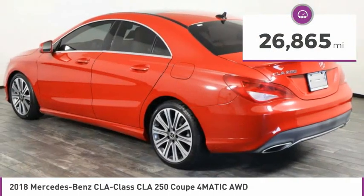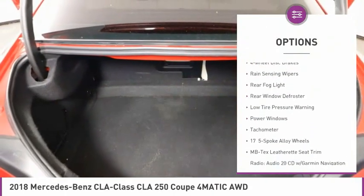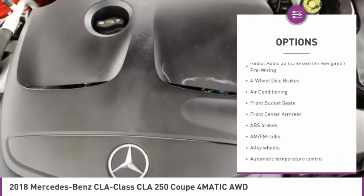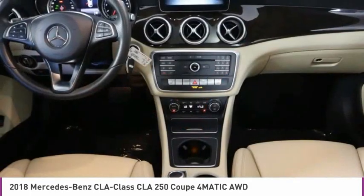Here are some of this vehicle's great options: electronic stability control, alloy wheels, brake assist, four-wheel disc brakes, rain sensing wipers, rear fog light, rear window defroster, low tire pressure warning, power windows, tachometer.